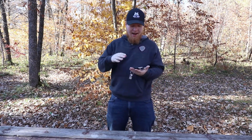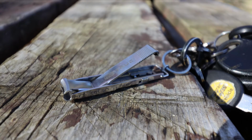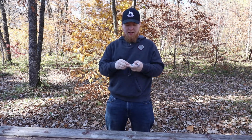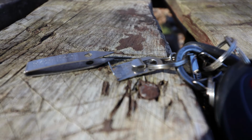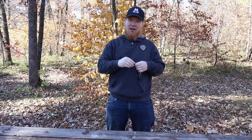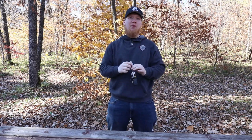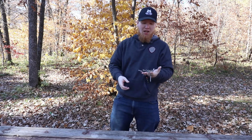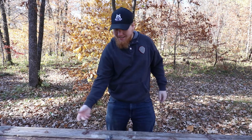On my keys, I have car keys, Jeep keys, house keys. I have a fingernail clipper that I use, and then I also have a tweezers. And I like the tweezers. I use these a lot for splinters and getting chunks of metal and sticks and whatever have you out of my hands. It's really nice having a tweezers, especially in the summer when there's ticks, to get the ticks off and everything. Really nice to have all year round. So those are my keys.